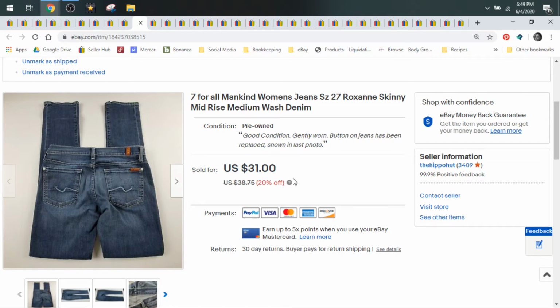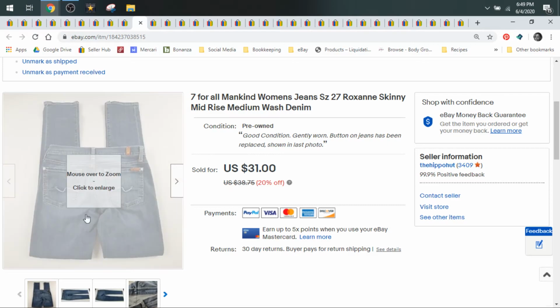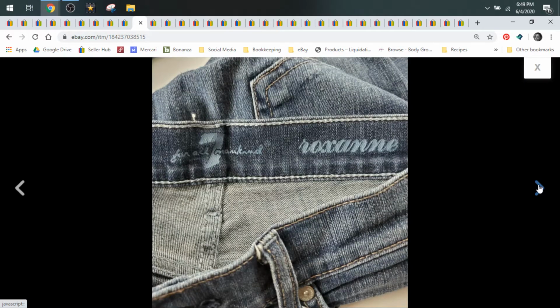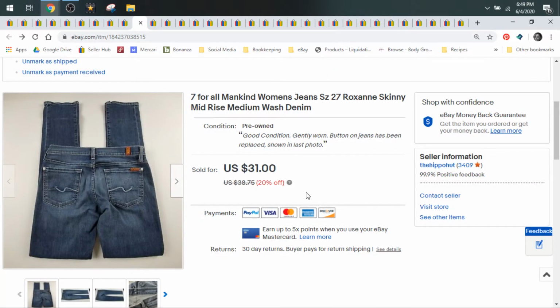And we have another pair of 7 for All Mankind that sold. These were the Roxanne Skinnies. Some 7 for All Mankinds have names, some don't. I like when they do. It helps me out with keywords and such. But this pair sold for $31.